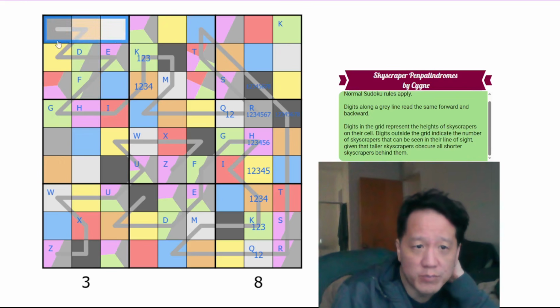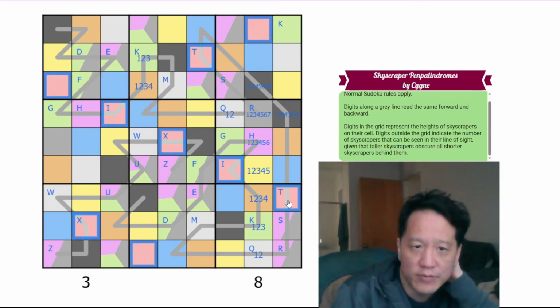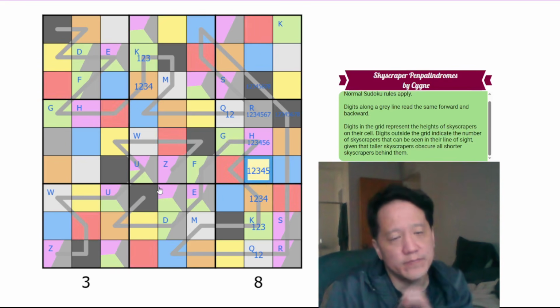So where is red in box 1? It has to be here. That eliminates red from being here. Oops. Eliminates red from being here. So this has to be red here. So T is red. Well, okay, we figured that out. We have all the colors for red, so we can remove the lettering.